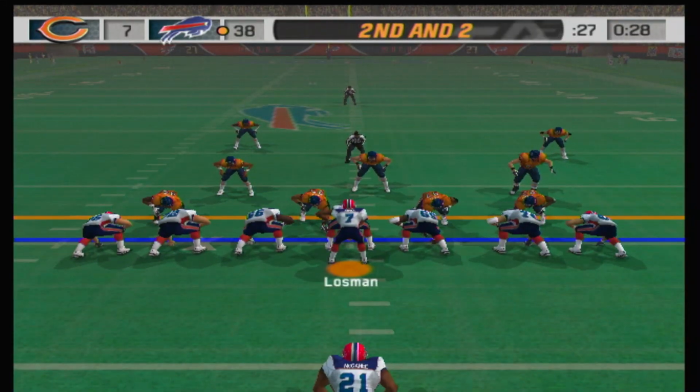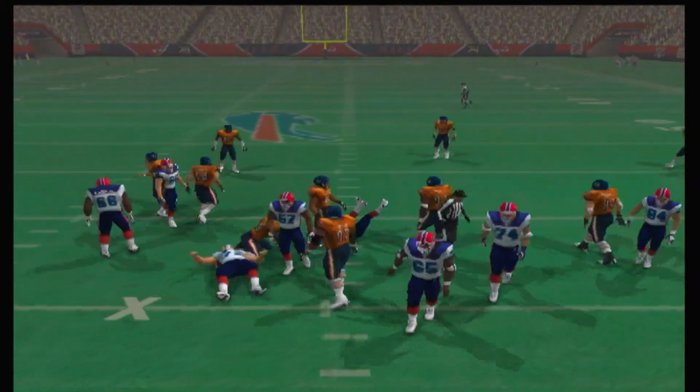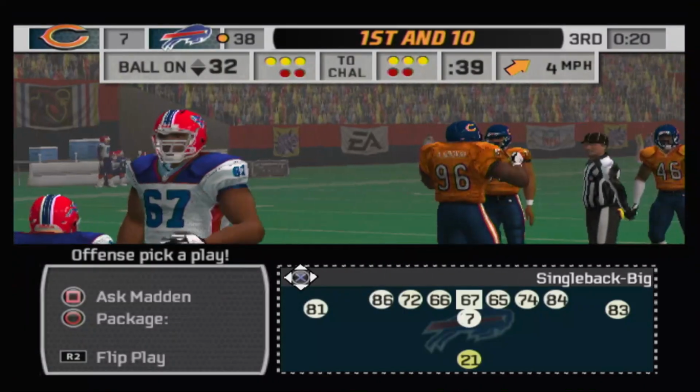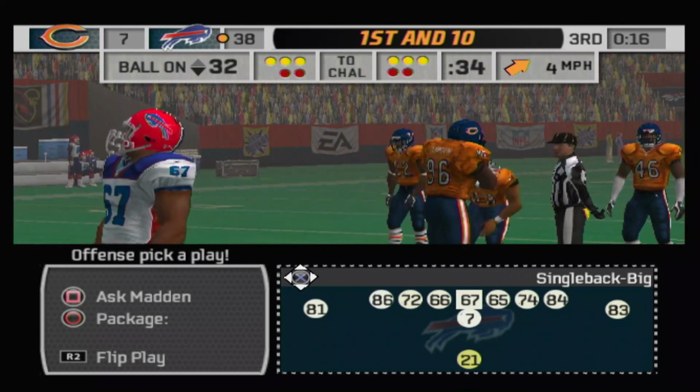McGahee, blown setback. He hands it off. Brown comes up to make the play at the 32. McGahee picks up the first down. That's the second time on this drive he's been able to move the chains.